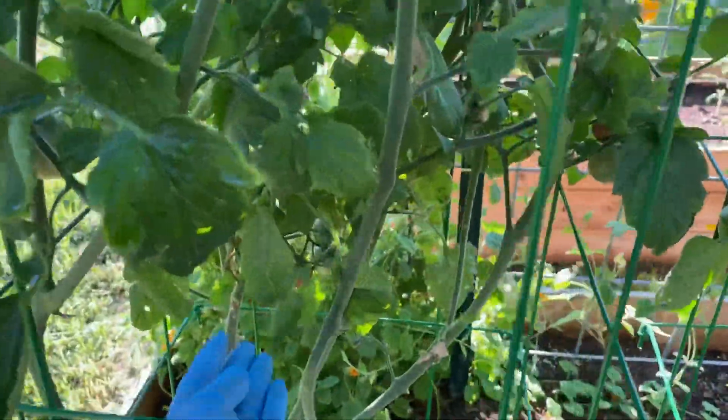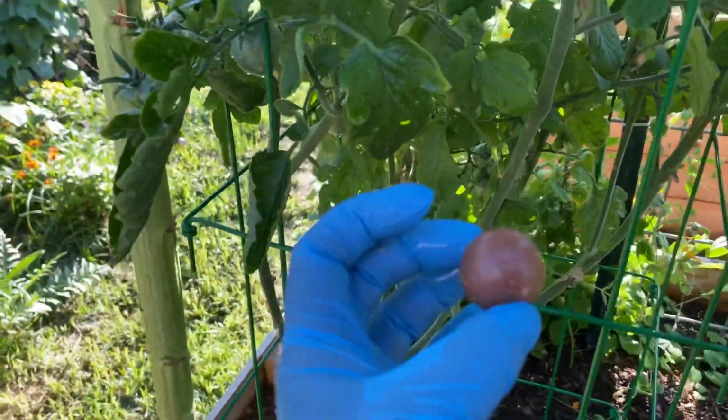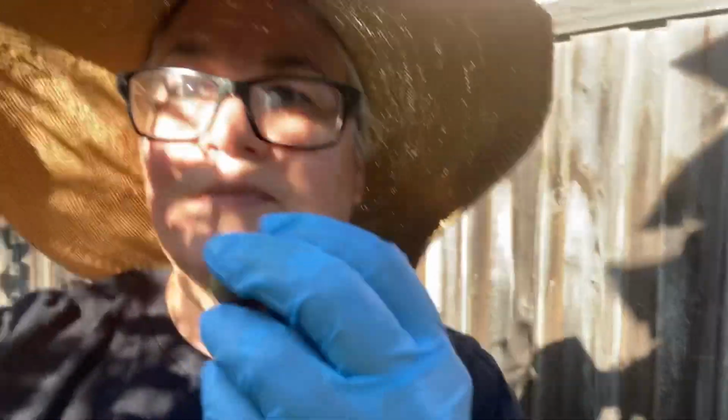Let's see. I think I see one. Yeah. So I'm gonna eat that. One of my favorite parts of the garden. So sweet.